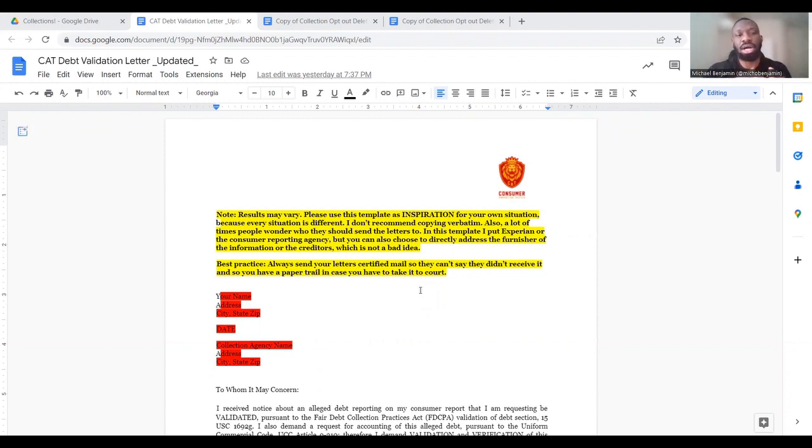But I just want to walk through the debt validation letter as well, because you do want to send a debt validation letter. We've gotten them deleted through sending debt validation letters, as well as not through sending debt validation letters, but just, best practices. Credit is always changing. There's not going to be one way to do anything. If someone guarantees you that there's only one way to do something, then they capping.